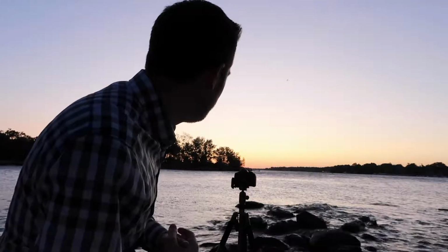So yeah, I think it's time to, sorry, I only see my silhouette there. I think it's time to capture this image. Let's see what we got going on here. Yeah, I think I'm gonna bracket these images. One exposure for these rocks in the foreground, and then another for the sky in the background.